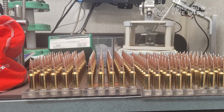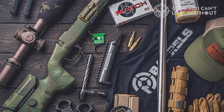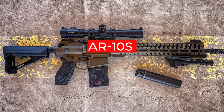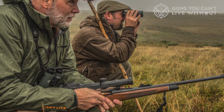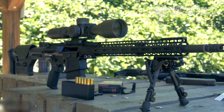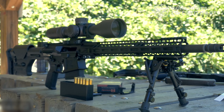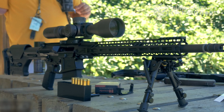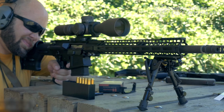Owing to its stellar performance and popularity, the 6.5 Creedmoor is widely available in almost every major hunting rifle model, ranging from semi-automatic AR-10s to the ever-reliable bolt-action Remington 700. Creedmoor enthusiasts also have a wide variety of ammunition at their disposal, with factory loads designed for a broad spectrum of game, from small varmints and coyotes to larger game like elk and caribou.